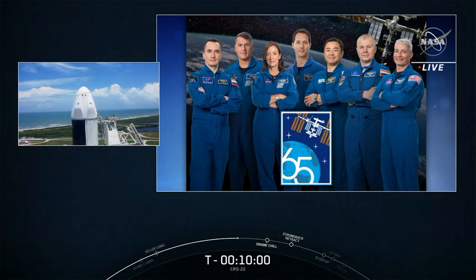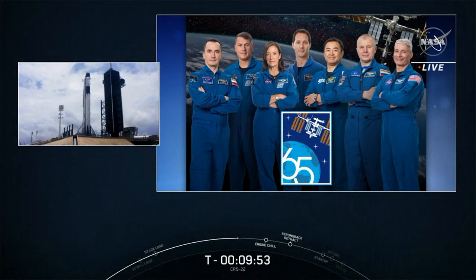Expedition 65 consists of NASA astronauts Shane Kimbrough, Megan MacArthur, and Mark Vandehei, Roscosmos cosmonauts Pyotr Dubrov and Oleg Novitsky, Aki Hoshide of JAXA, and Thomas Pesquet of the European Space Agency.